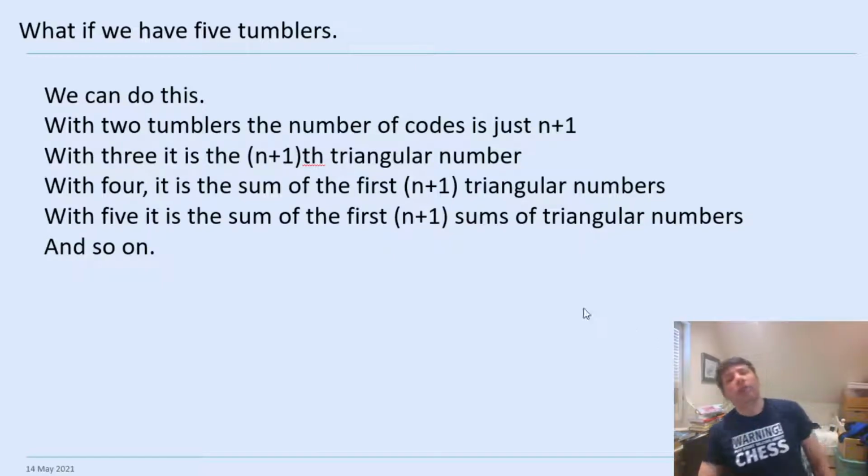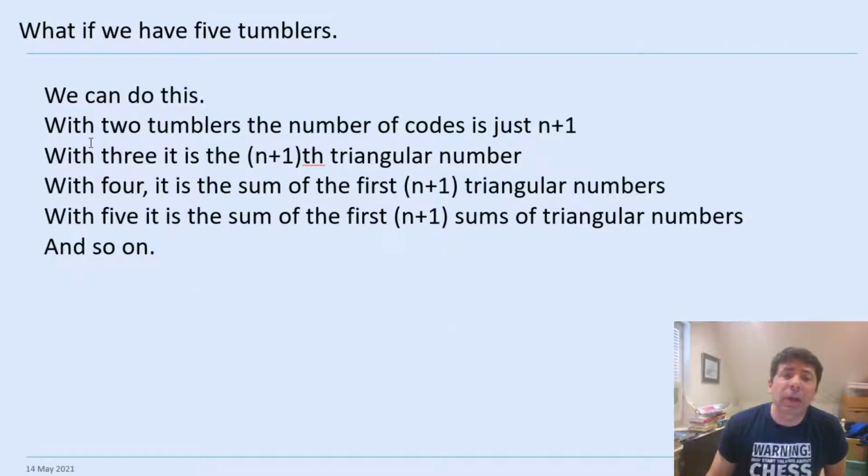What if we had 5 tumblers? So we can do this. We can do it with 5 tumblers. So with 2 tumblers, the number of codes is n plus 1, where we're looking for the codes to add up to n.